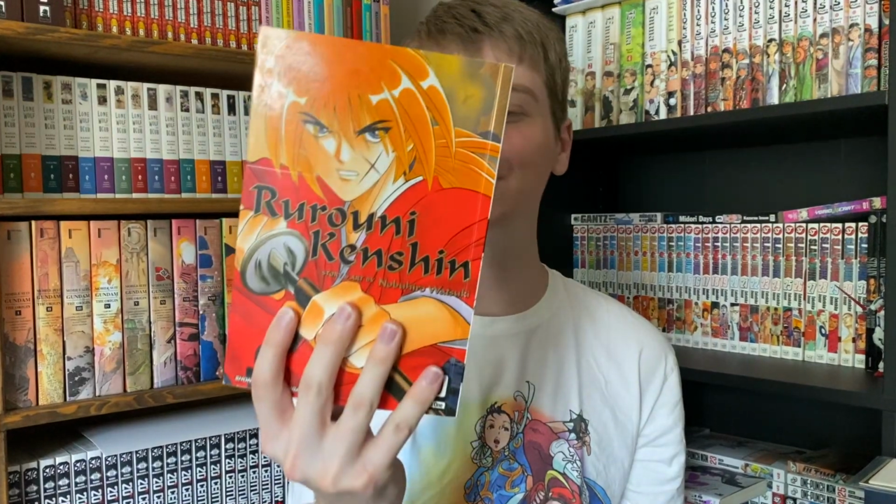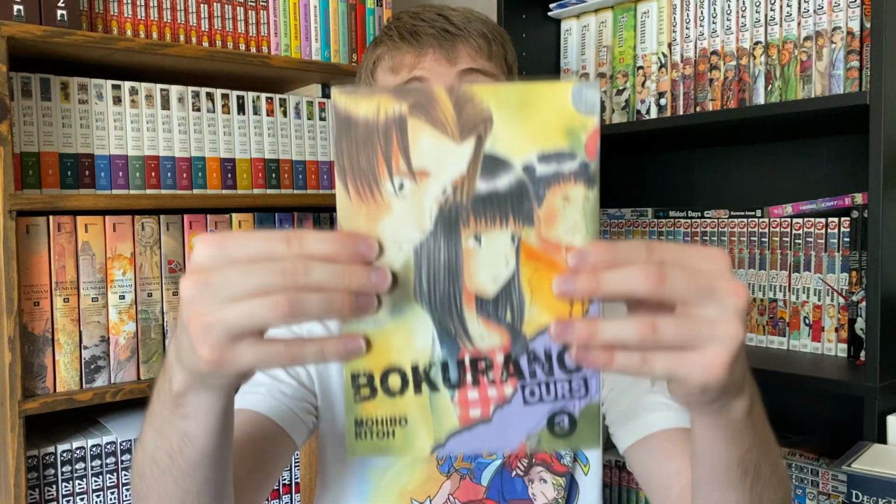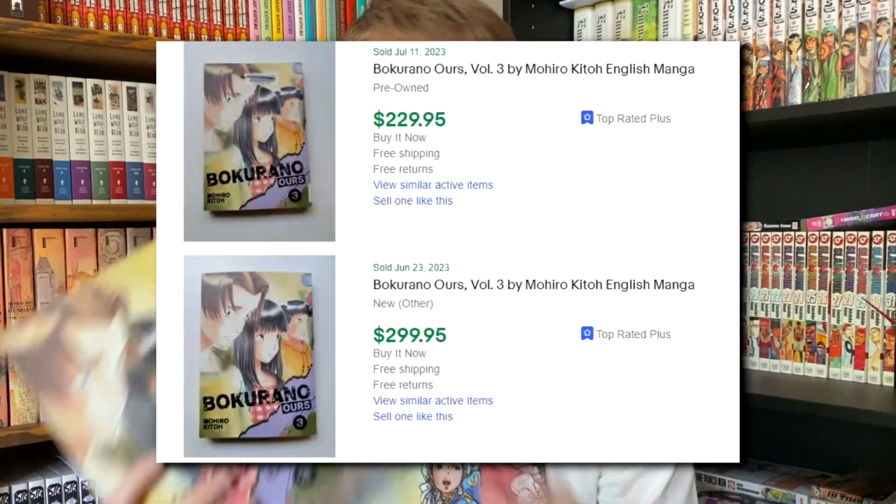A couple of examples of this would be things like Rurouni Kenshin Viz Big 9. I know some of these may be a little bit more rare now, but when I was collecting it, this was like the only one that cost over $100. Then you have other series like Knights of Sidonia Volume 14, which is stupid rare compared to the rest, and probably the most infamous, Bokurano Ours Volume 3. Again, I think as time has gone on, a couple more of these volumes are more rare now, but for the longest time, this volume right here was the only volume that was hard to find, and it was the only one that was stupidly expensive.